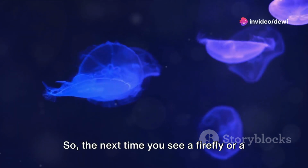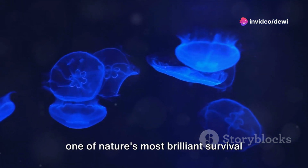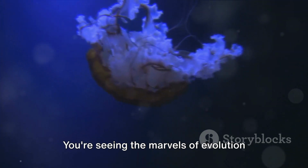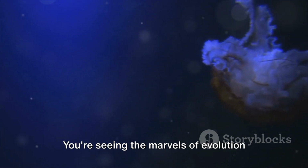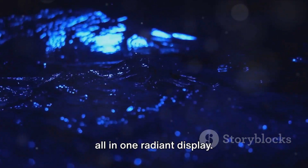So the next time you see a firefly or a glowing wave, remember, you're witnessing one of nature's most brilliant survival strategies and a beacon of scientific potential. You're seeing the marvels of evolution and the promise of scientific discovery all in one radiant display.